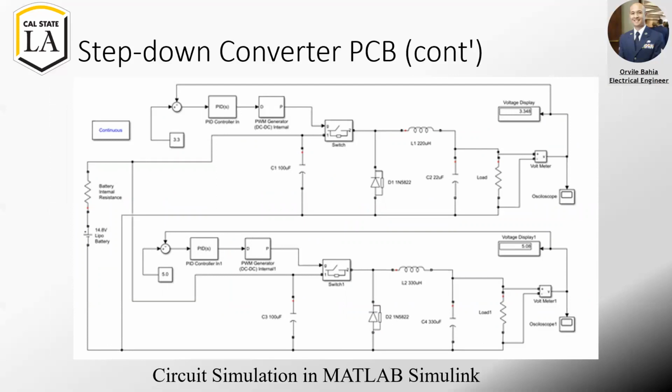I've used some PID controllers to make sure that we have feedback whenever the load varies, because all throughout the operation of the robot, there's going to be load and voltage variation, especially when it's going up or down or it's got less load. There are voltage displays on the right, which show the output of the simulated PCB converter.